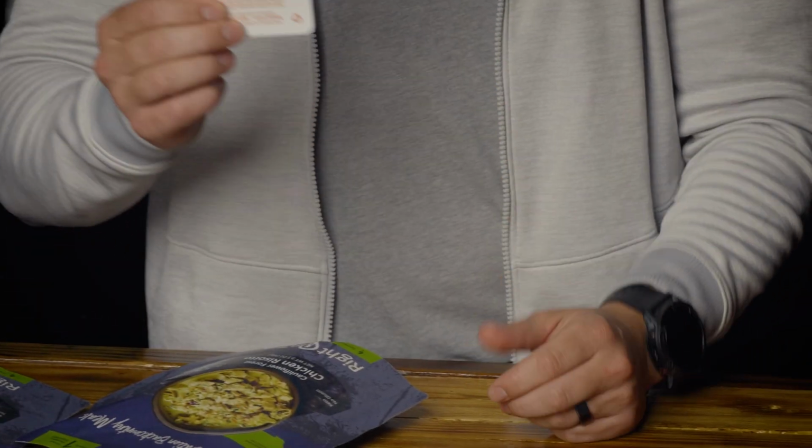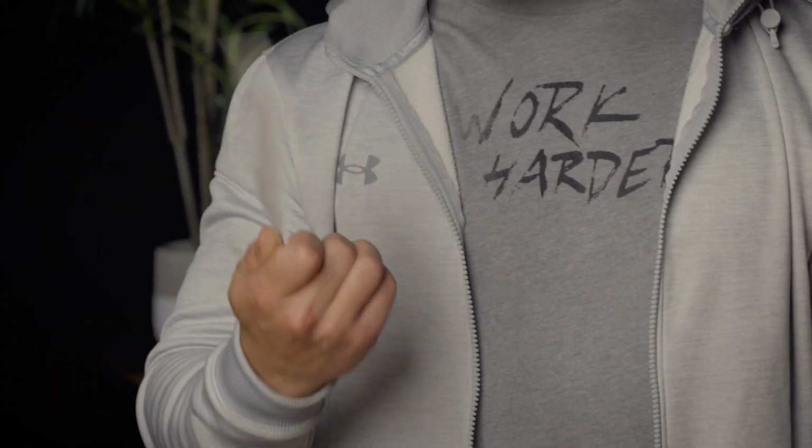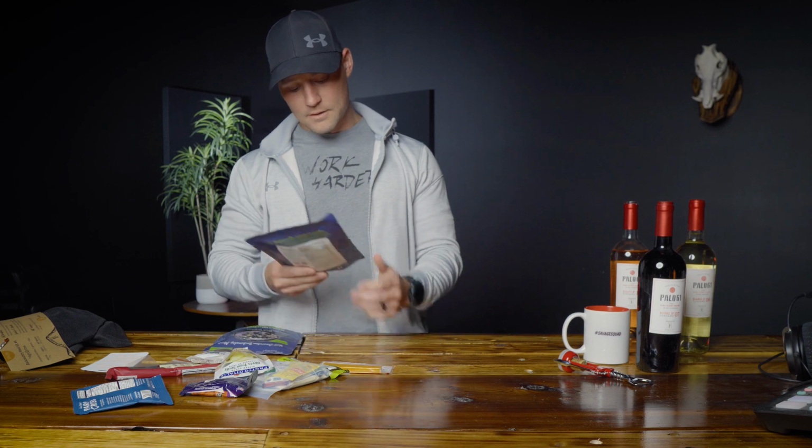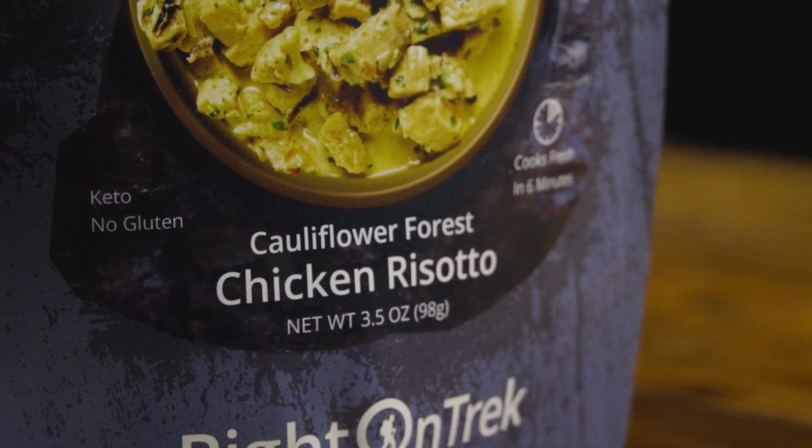So this is one of their keto boxes. Let's dive into it. Cool little card here talking about how to plan ahead and prepare, and how to protect wildlife, minimize campfire impact, and leave no trace behind, which is also important when you're camping. So they got 2 main meals, all right? We have the chicken risotto cauliflower forest meal.